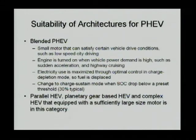regular HEV operation where it's still going to take advantage of the HEV. Because you have a larger battery, you actually have more opportunity to recover regenerative braking, which means you're going to recover more braking energy. In this case, your fuel economy will still be better than a conventional HEV. So this is how you operate a blended PHEV.